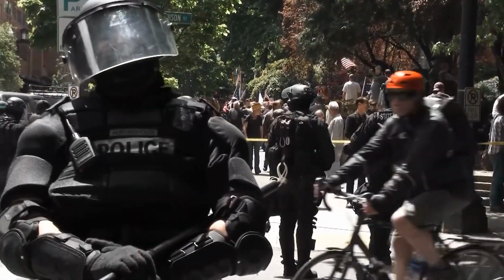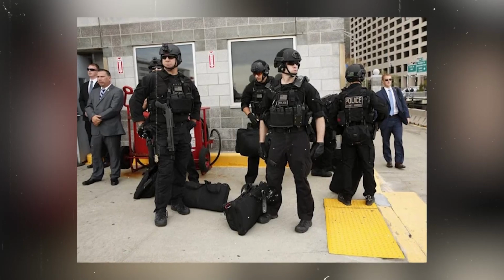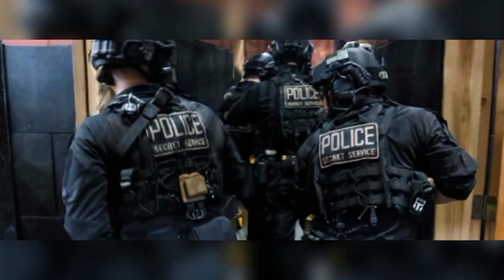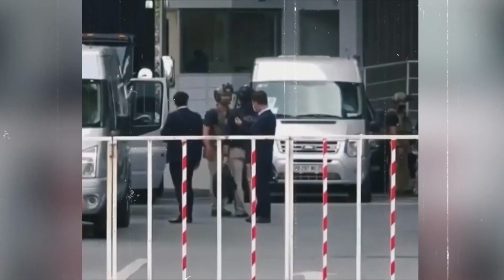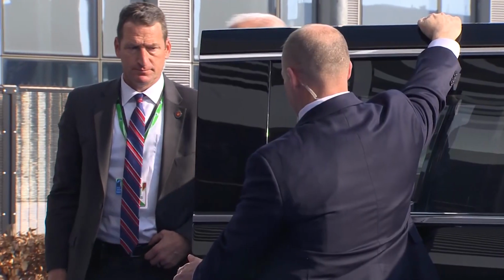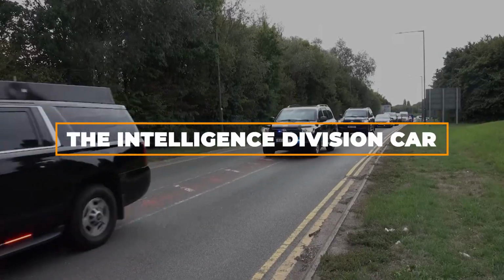However, those given the opportunity are outfitted with cutting-edge weapons and protective gear, including assault rifles, night vision goggles, flashbangs, concussion grenades, and even heavy body armor. The CAT is the direct action unit that quickly counterattacks if the convoy is ambushed. Alternatively, it establishes a defensive buffer zone if the convoy is under attack. During this time, the president's security detail would be preparing to whisk him away from harm's way as quickly as possible. The Intelligence Division Car.